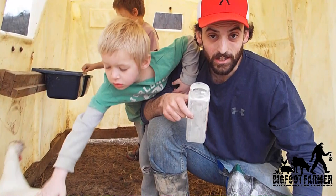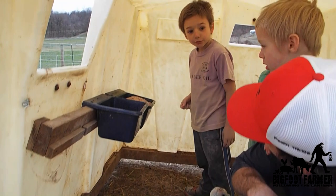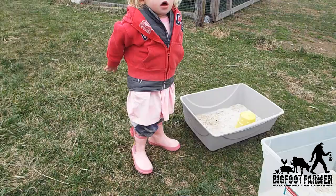It smells like a lot of garlic in here. It smells so good. I hope it's good for 7-year-olds because... You eating it? All right, no more garlic.